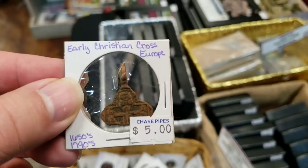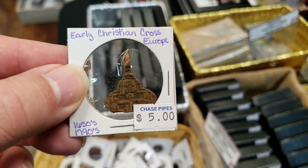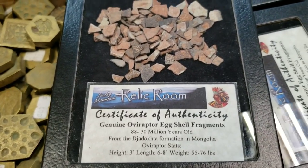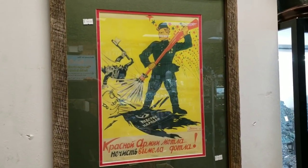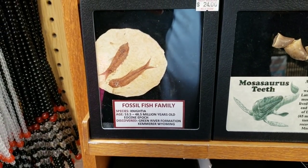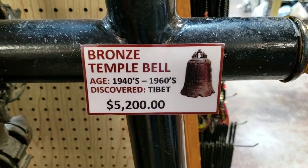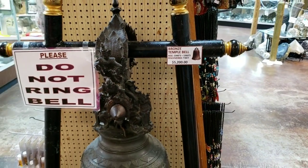It's crazy. They got an early Christian cross from Europe, 1650 to 1790, for $5. Genuine Oviraptor eggshell fragments. They got some really cool posters. Fossil from the fish family, 53 to 48 million years old. Wow, that's cool. $24. Bronze temple bell from the 1940s to 1960s from Tibet.